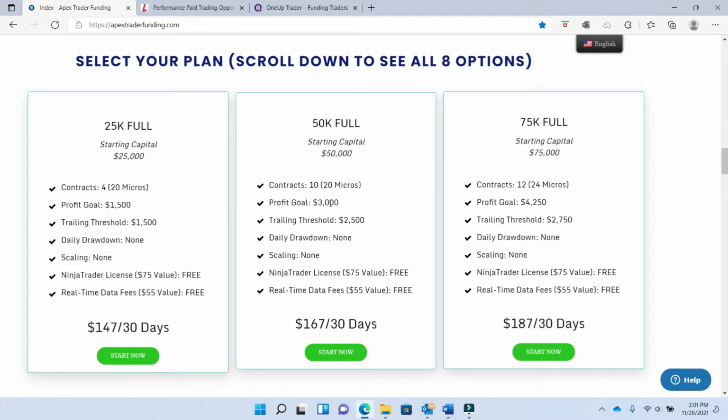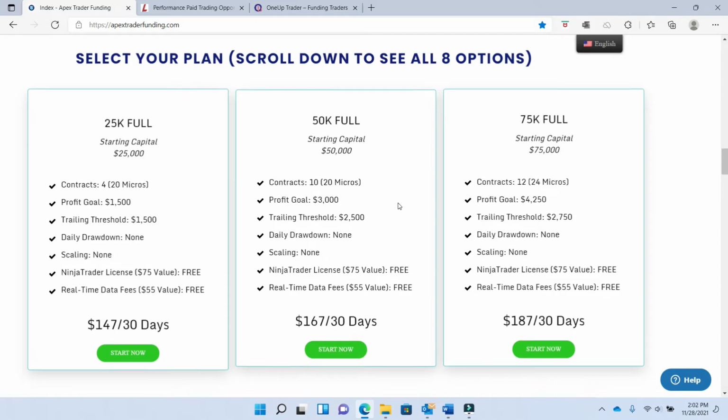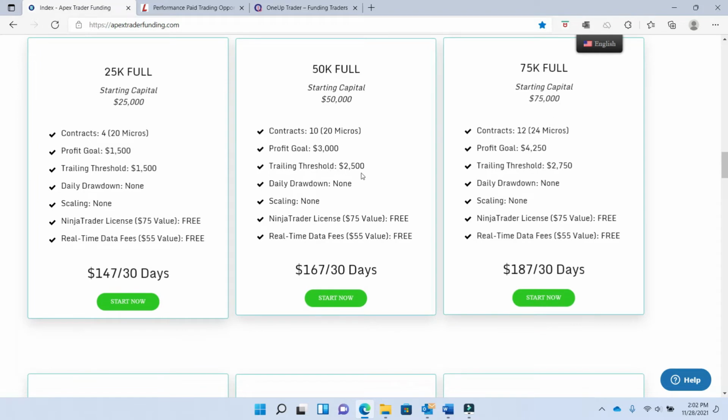Their profit goal, I have to make 3,000 through the evaluation, and like I said, I have to trade for a minimum of 10 days. However, I can take as long as I want. So if I'm only making 300 a day, that will make it. That will be 3,000, right? If you're only doing 100 a day, then it would take you 30 trading days to get to that 3,000. Your trailing threshold is 2,500.